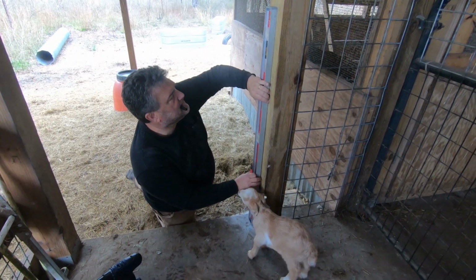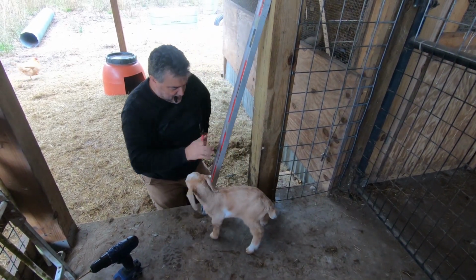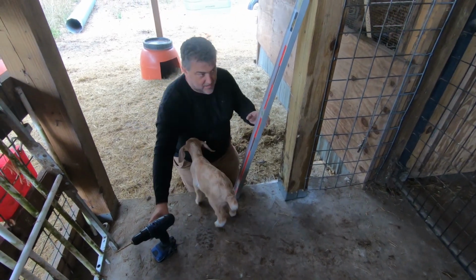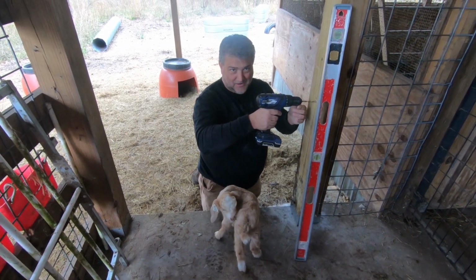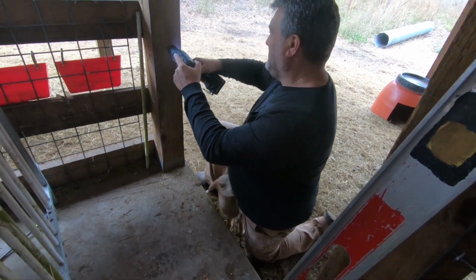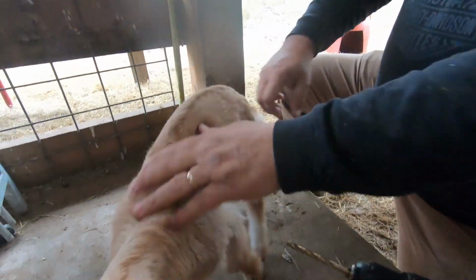Level, Magnus? Will you get out of the way? You're kind of a pain in the butt. You were wondering where your cap was, weren't you? Yes. You better watch yourself. Eat your shirt. What are you doing, you weirdo? Magnus the weirdo.